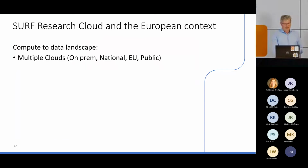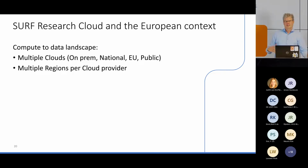And then if you really want to do that, you need to support multiple clouds, and that's what Research Cloud also does. So we support the on-premise environments like the OpenStack environment that we have at Surf, our HPC cloud environment, but also OpenStack at an institution, or European cloud environments, or the public cloud environments. And if I implement something on public cloud Ireland, that doesn't mean that I can access data which is stored in another location.